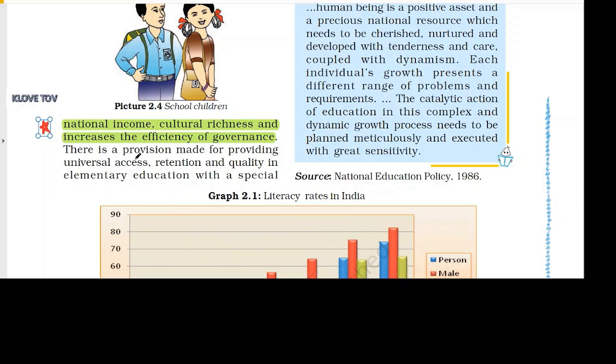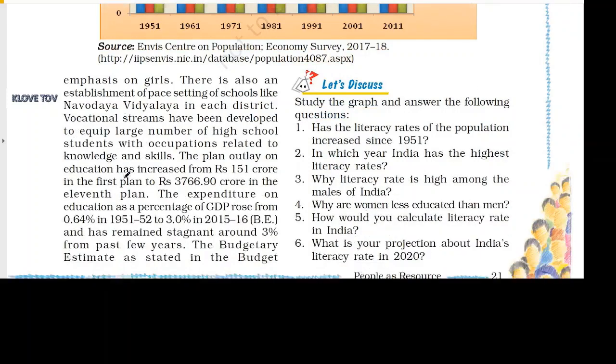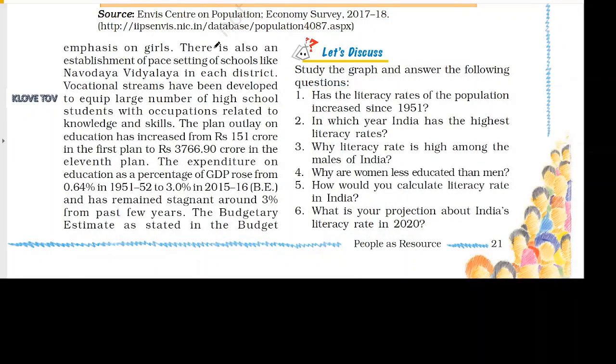There is a provision made for providing universal access, retention, and quality in elementary education with a special emphasis on girls. There is also an establishment of schools like Navodaya Vidyalaya in each district. Vocational streams have been developed to equip a large number of high school students with occupations related to knowledge and skills.